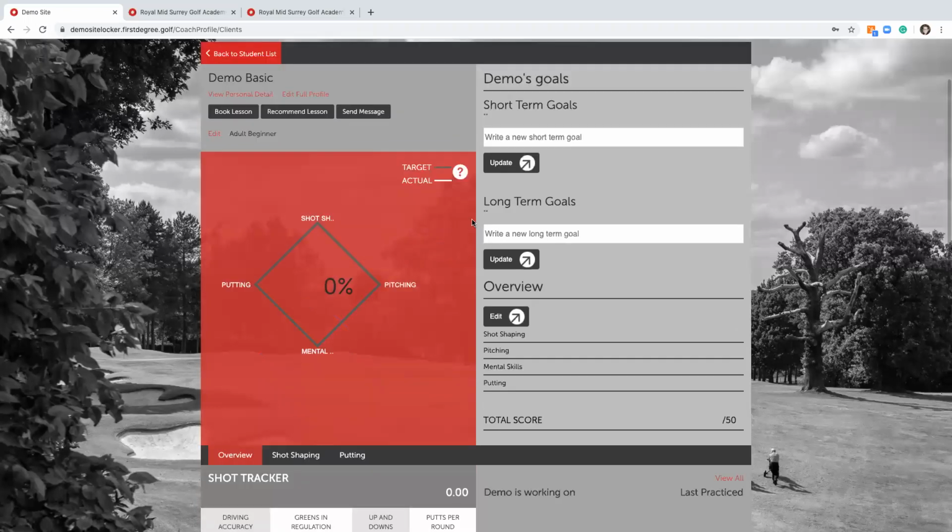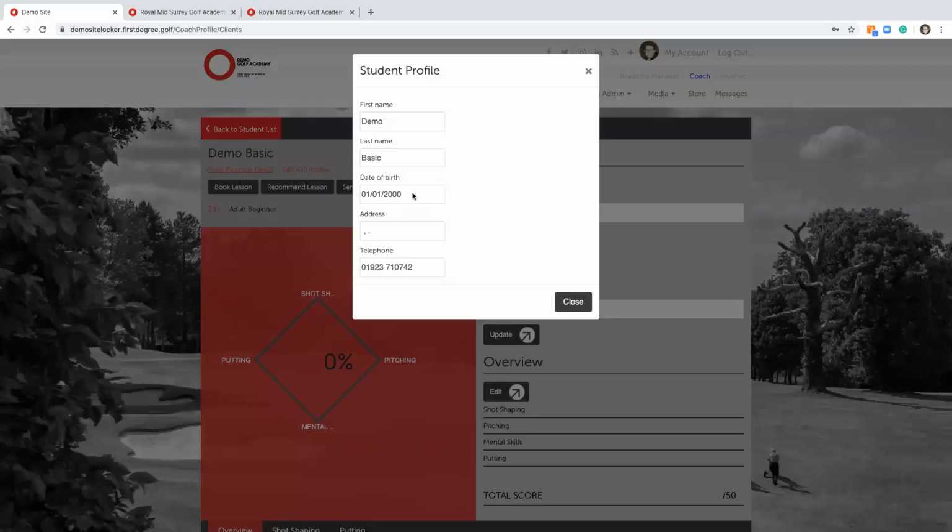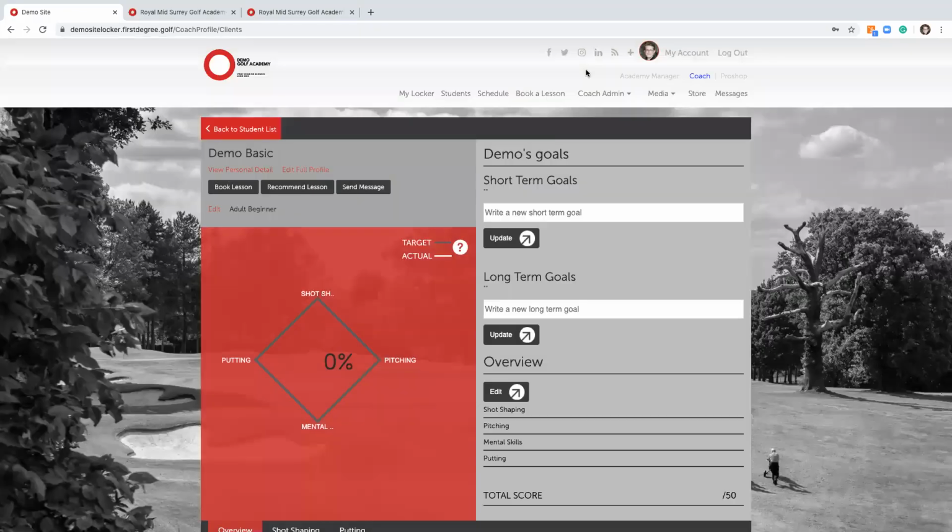It's within this section that there's certain features, but the main thing to begin with is to be able to view that student's personal details. So if you need to get contact information or an email address, then you can do that through the student profile section.